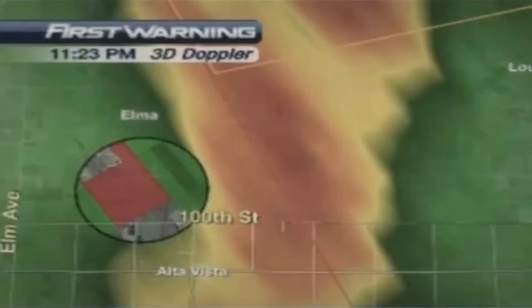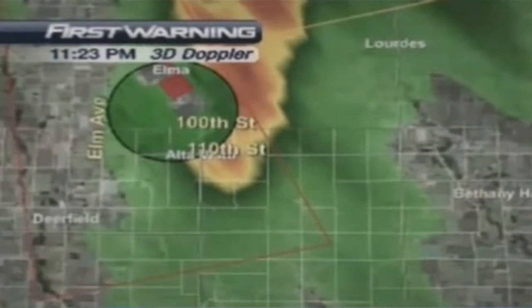Labeled on the map. Alta Vista, you're on 110th Street, and so we're seeing it kind of just north there of 110th Street. That's where some of that rotation is. Even down toward North Washington now, we're actually starting to see it extend a little bit farther toward the south in that more southern stretch.